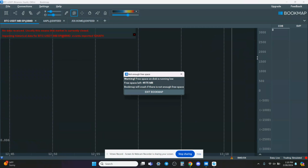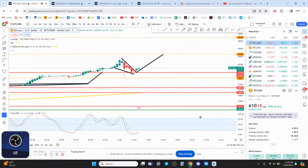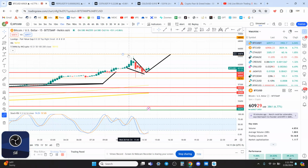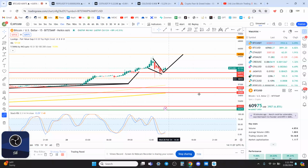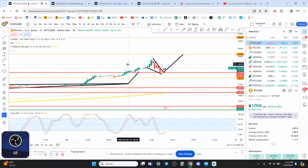Percentage-wise, this is one of the crazier trades I'm in. This is driving me nuts. I got to figure out what's going on with Bookmap. It is not wanting to work for me, so I'll figure that out. But I will post in my trading group where Bookmap has liquidity when I can figure out what's going on with that. But yeah, that's kind of what I'm looking at for Bitcoin. A measured move to 64.5 is incoming. I better get this video out before it gets outdated.